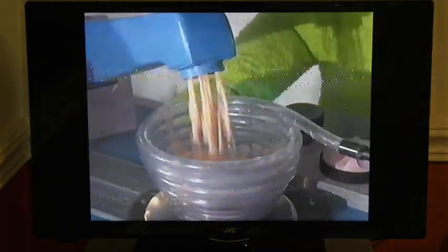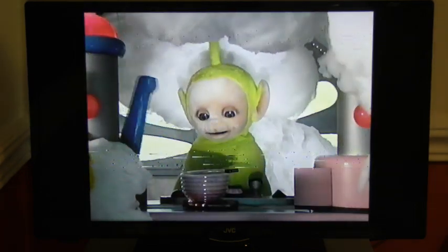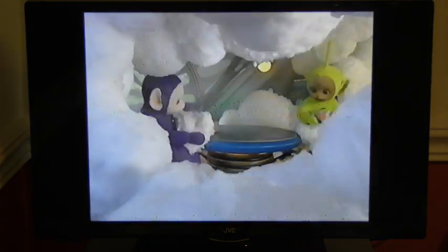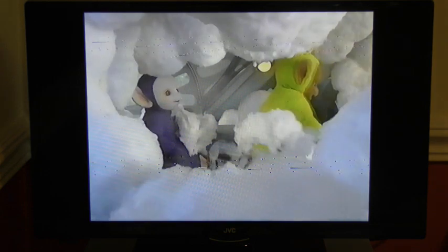Teletubbies before. Such a big complicated word for toddlers to say. They probably don't know what it means. I wouldn't have known what it meant at the age of two. It's all around this. What the hell?